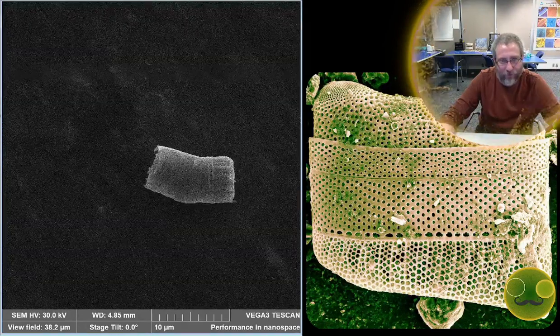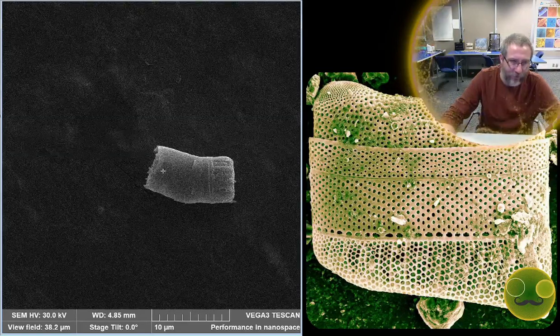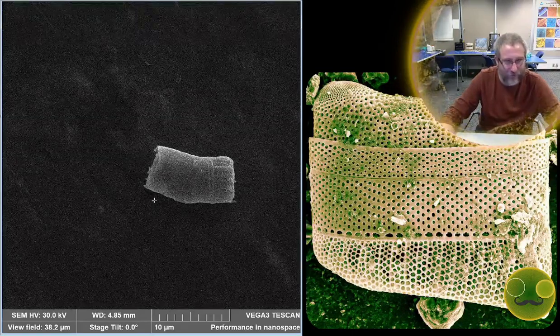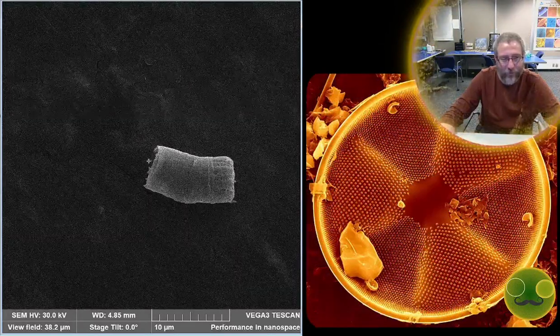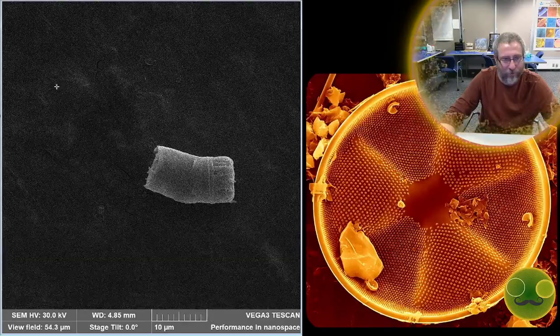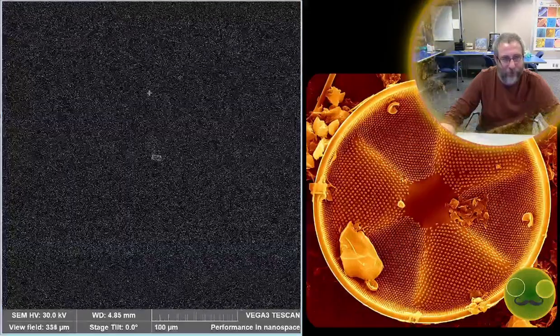You can see girdle view, the valve face, and then this one's valve face has been pushed into the girdle. So the girdles are wrapped around the outside. And sometimes that happens when they replicate, and the girdle bands would have wrapped around two valves in the center that then became separated.